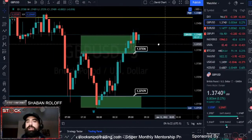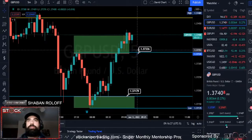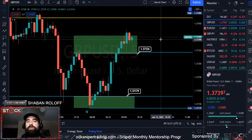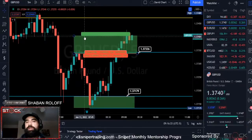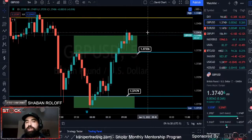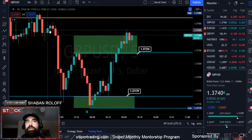So there's GU, guys, still slowly walking to the upside. Check this out, guys. Nice push. It is still running around 4 pips, 5 pips. But you can see now there's a lot of sell pressure here, a lot of rejection. The rejection is just coming from this previous resistance over here.